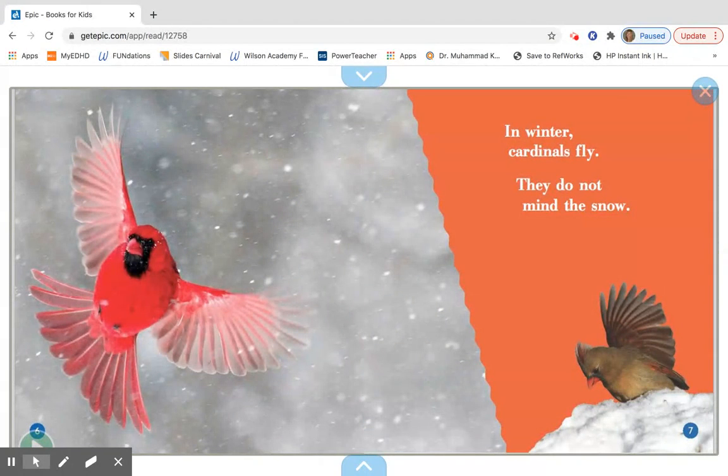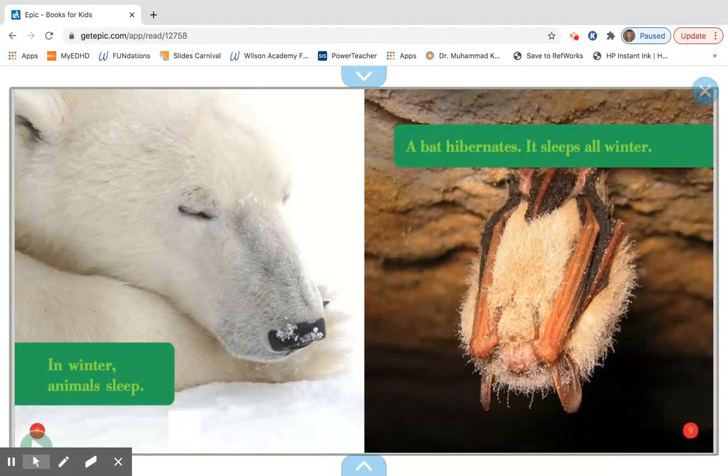In winter, cardinals fly. They do not mind the snow. See if this week you can see a cardinal. Tell someone, describe what that cardinal looks like, how the red is really bright compared to the white of the snow. In winter, animals sleep. A bat hibernates. It sleeps all winter. And boys and girls, we're going to learn more and more about hibernation in the coming weeks and about what animals do in the wintertime.